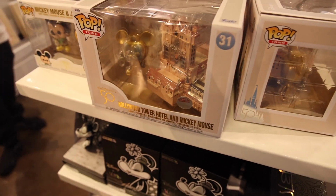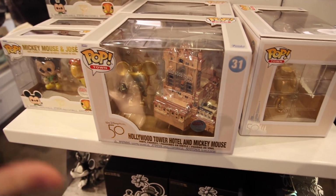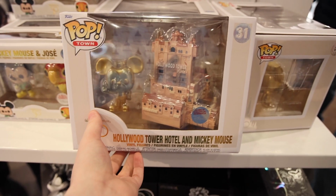Well, everybody, I finally found some, and if you guys want to check it out, they've got the Hollywood Tower Hotel Mickey Mouse, and the exclusive part is the fact that he's actually golden. And now the only problem is I don't have room in my suitcase for this, so what I'm gonna be doing is ordering this on the Funko shop, so take a good look at it now because we're not gonna be able to talk about this thing later.